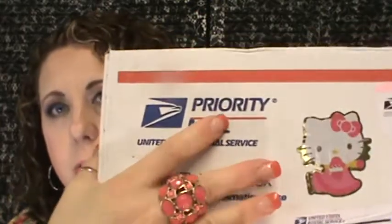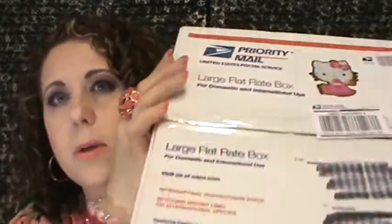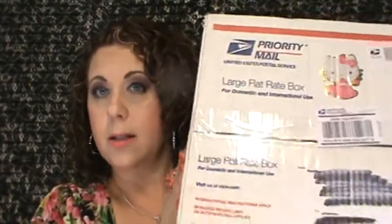Anyway, we decided to do a swap. We were going to keep it around $40 and mainly concentrate on drugstore products. So I got my box today. This is what it looks like. And she's decorated it up really cute with little Hello Kitty stickers on it. Really cute. I can't wait to open this.